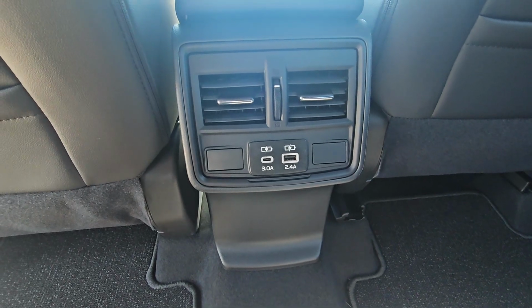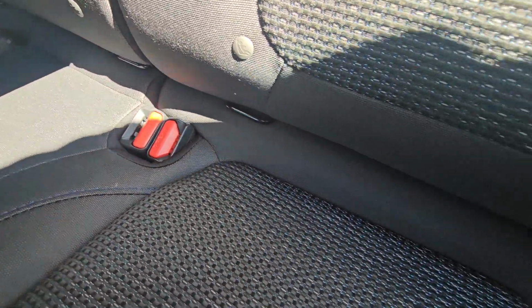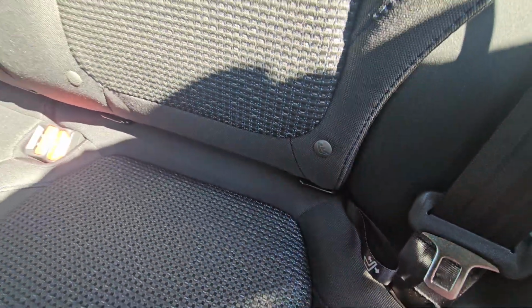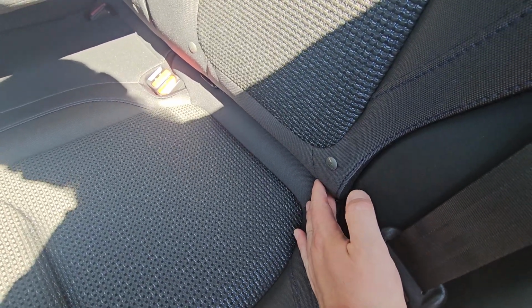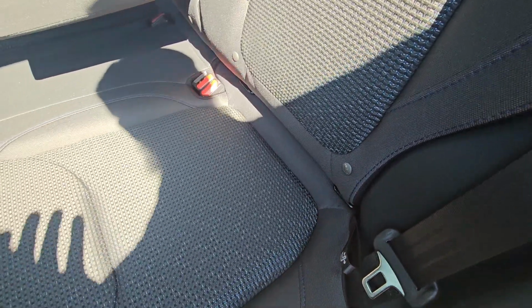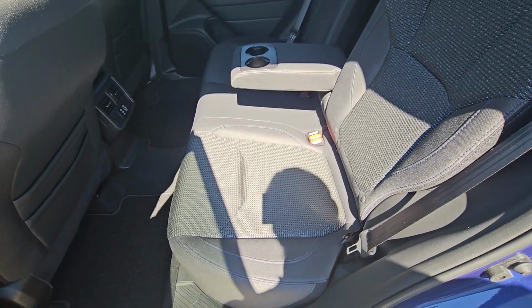It is not for playing music through, but it keeps everyone connected on those longer trips. We have easy access to the lower anchors and tethers for children. They're not behind covers anymore. I was initially concerned that that would dig into my lower back or my butt when I was sitting. That is not the case.